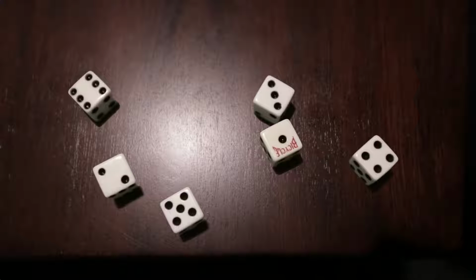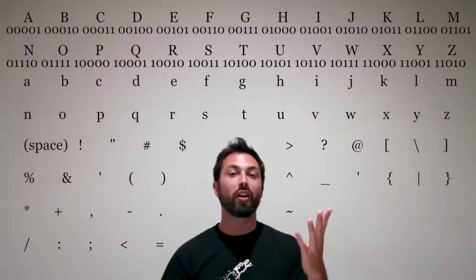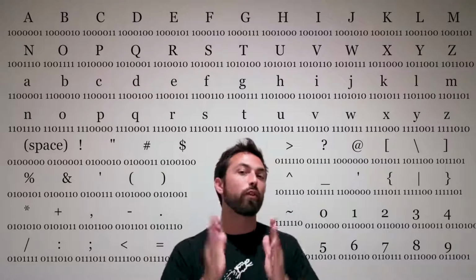A roll of the dice has 6 possible outcomes, so 3 bits of information are required to cover all the options. To uniquely represent all 26 letters of the English alphabet requires 5 bits of information. But if you include lowercase, punctuation, special characters, and numbers, that takes the total number of symbols to 95. So you actually need 7 bits of information to encode all these symbols. That was first done in 1963 as the American Standard Code for Information Interchange, or ASCII for short.